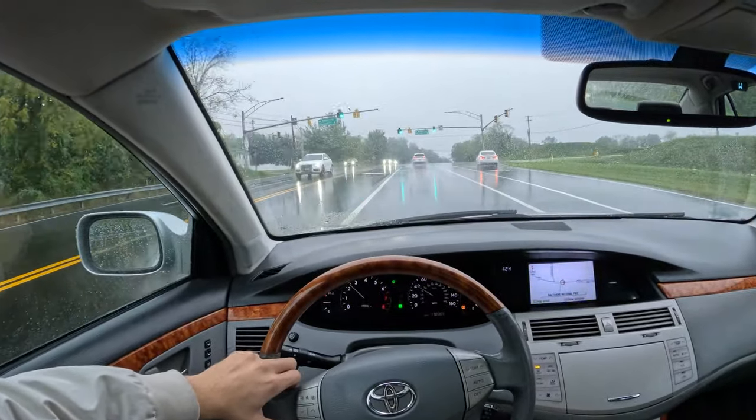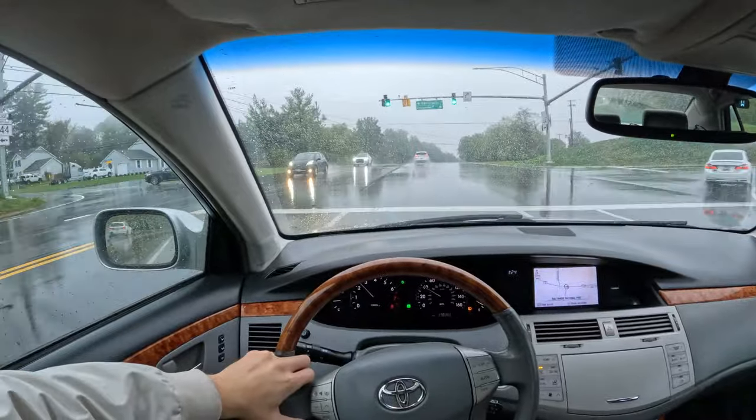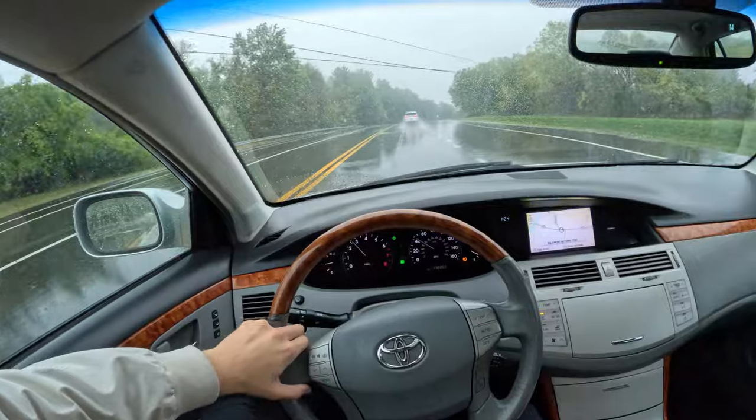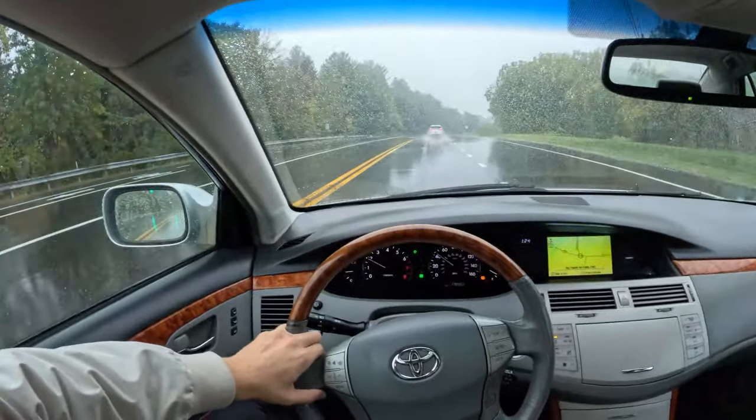As far as the power here, the engine is running very healthy. Like, it has good power. I just can't put it down to the ground in this weather with these tires. I just can't.